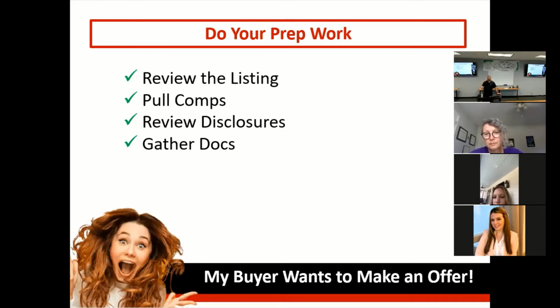It's listed for 350, but it looks like it's really worth 380. That's where I expect the appraisal to come in. How aggressive do we want to be? I'm going to get different answers in each of those scenarios, but I need to know what those comparable values look like.